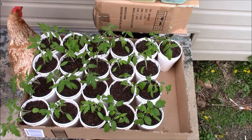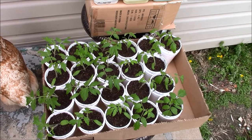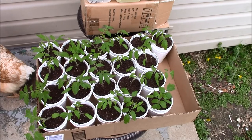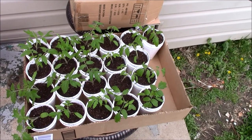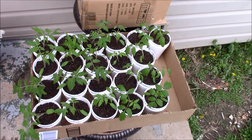I did wait until it's about 1 o'clock in the afternoon. You don't want to set them out for a real long amount of time the first time you put them out, just because they'll get like sunburnt, they'll get white spots, and it's just not good for them.